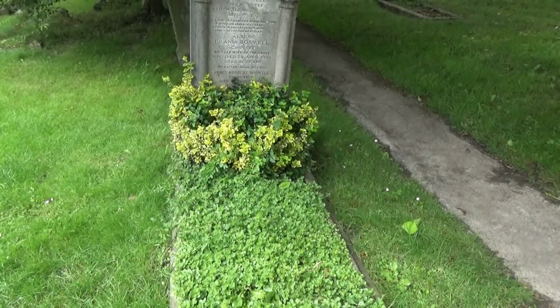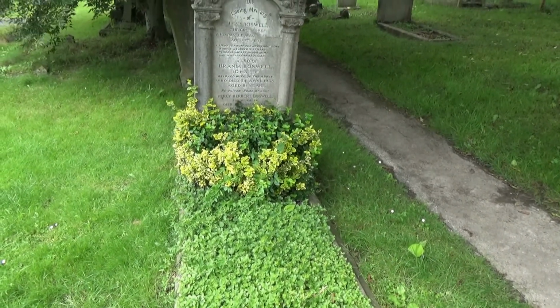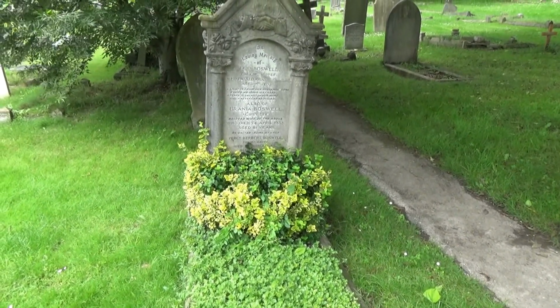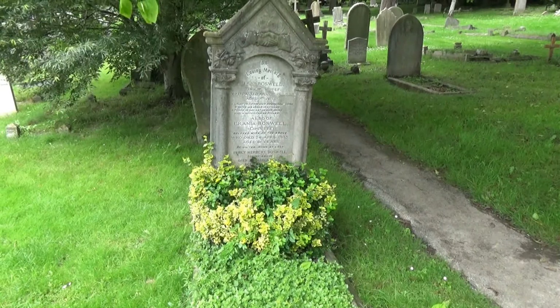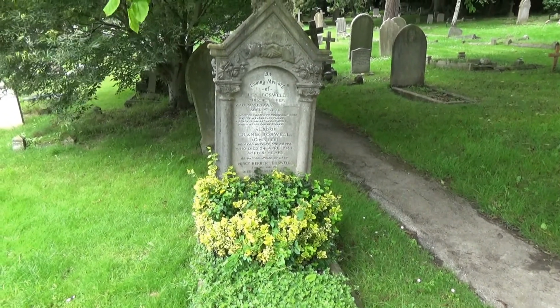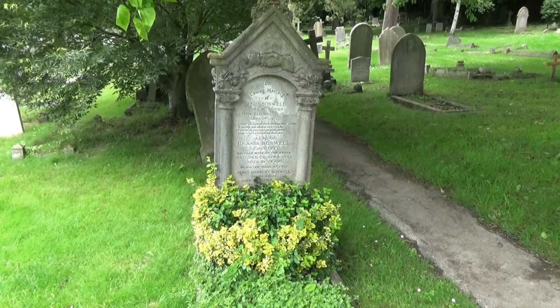And here we are, the graveyard of this church. It's the grave of the Gypsy King and Queen, Levi Boswell and Urania Boswell, Gypsy Lee or Rosie Lee, buried here on the London Loop.